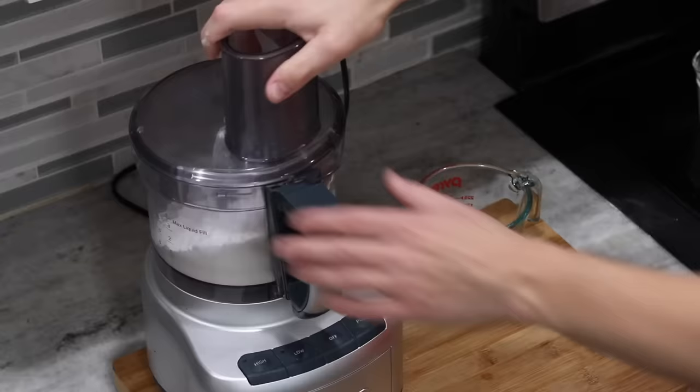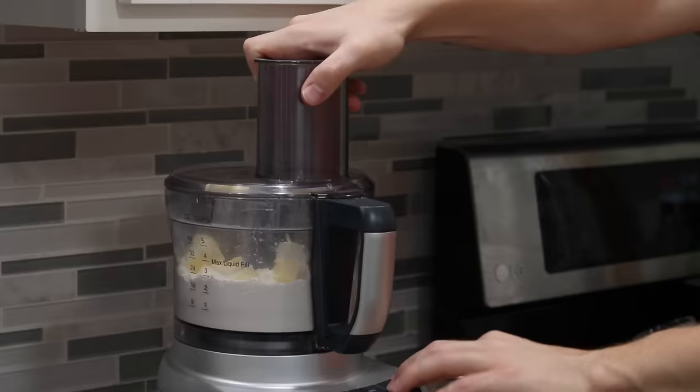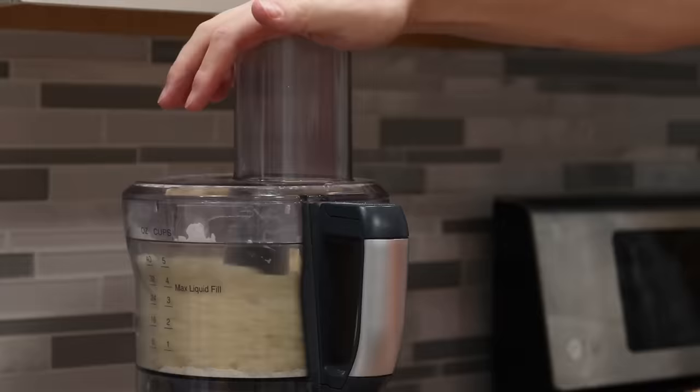Each one of the three components is made completely from scratch, starting with the crust, which was pretty interesting in and of itself. It comes together completely in the food processor, and the ingredients are somewhere between a sugar cookie and a standard pie crust.